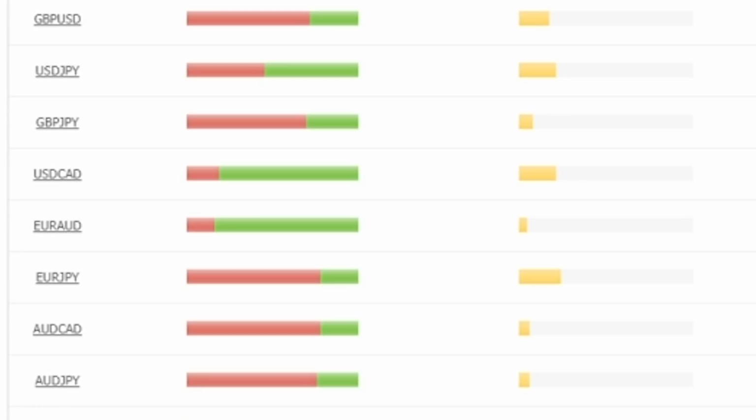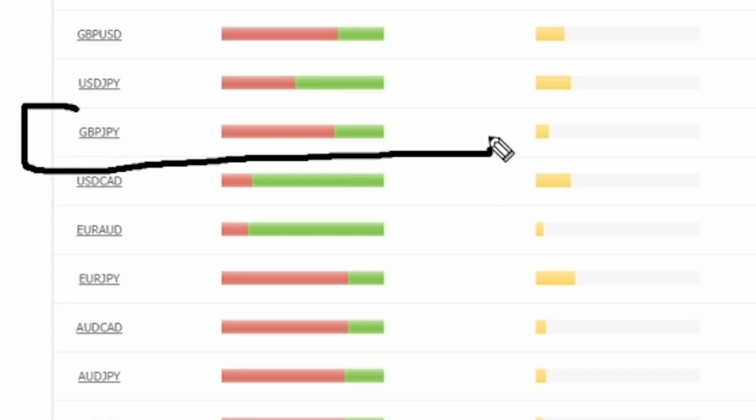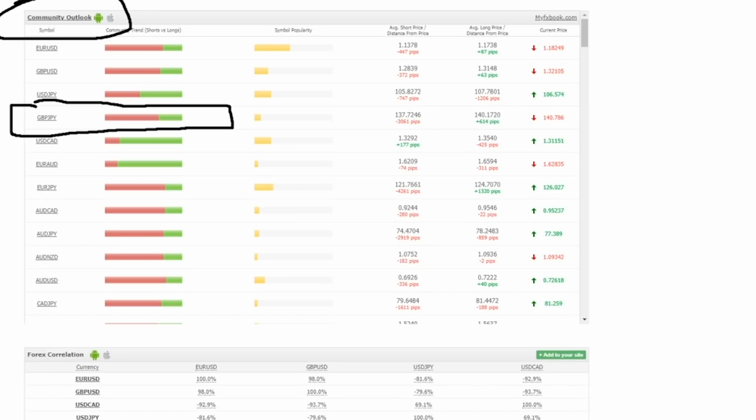So I'm looking here at GBP JPY on this client sentiment indicator that is available on myfxbook.com. And I actually like this piece of information quite a bit. But what you'll notice is that what this is telling us is the community outlook. This is like what the people on that site are thinking about a particular market. And not to be cynical, but a lot of times the crowd is not correct. It's not always this way. So just because everybody is short does not mean that the market cannot go down. But a lot of times retail traders are wrong. Retail traders stack onto the wrong side of a trade a lot of times.